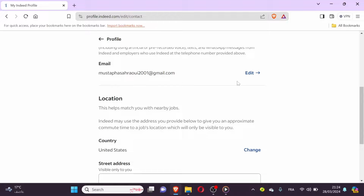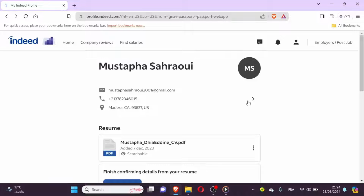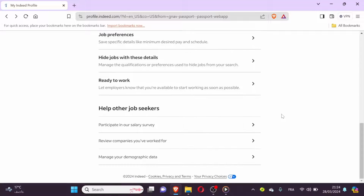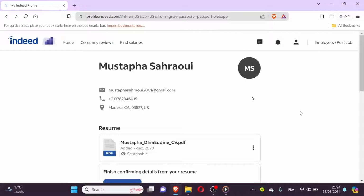After entering your new phone number, you may be prompted to verify it through a verification code sent to your new phone number via SMS. Once you've entered and verified your new phone number, scroll down to the bottom of the page and look for the Save button and click on it to save your changes. You should receive a confirmation message indicating that your phone number has been successfully updated.